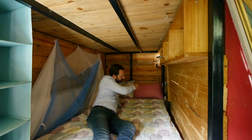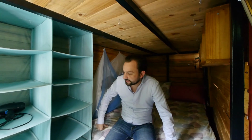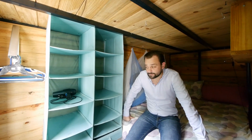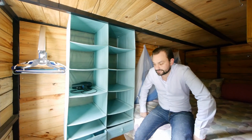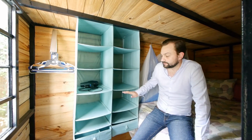And you have a few things to put your stuff. And then here you have the hanging wardrobe. So it's basic, but it has everything that you need. Especially, I mean, these places are really mostly for short-term stays. So it's more than enough space.